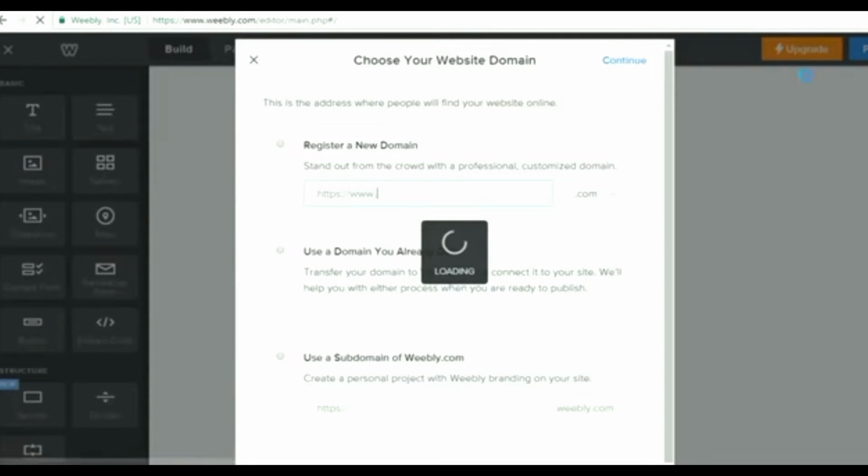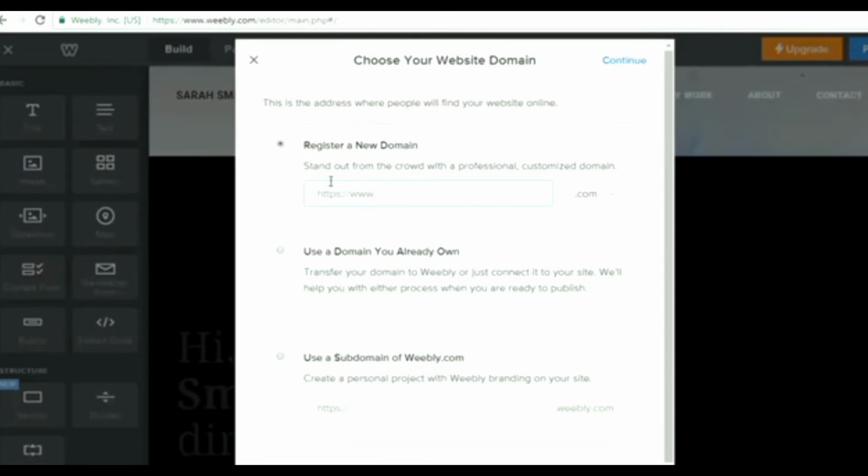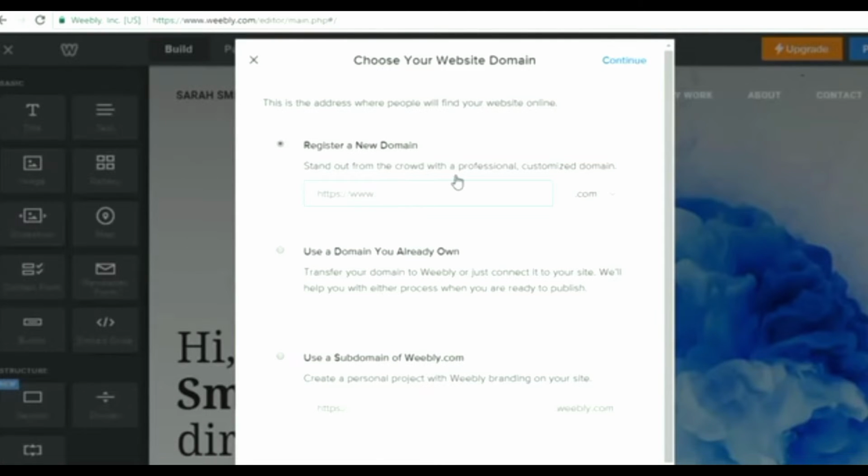So we are going to register a domain name. You don't need to register a domain name. It costs, and if you already have a domain name, you can use it. But I really suggest you use a subdomain. You can use a free Weebly website, and we can use that.